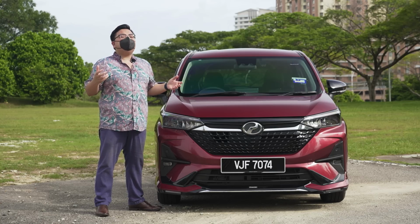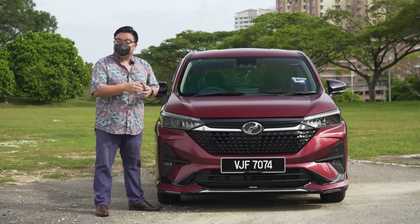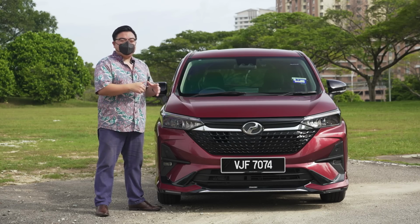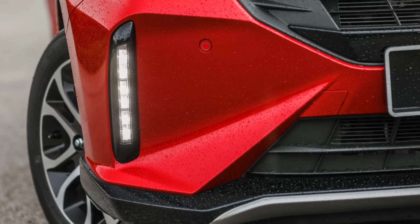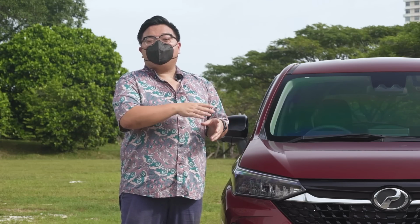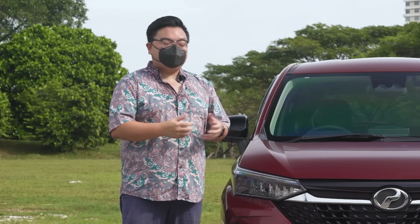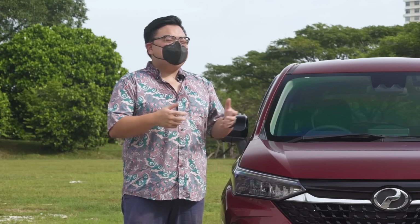However, for some weird reason, this car does not get LED daytime running lights or DRLs on any variant. You would think that after the latest Myvi got DRLs in the last update last year, all new Perodua models launched after that would get DRLs, but somehow the Alza does not get it. It's a very weird thing which I don't understand.